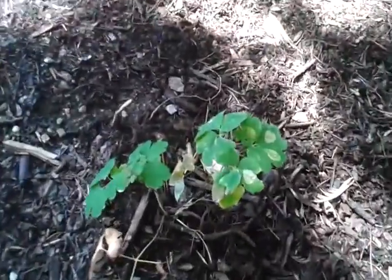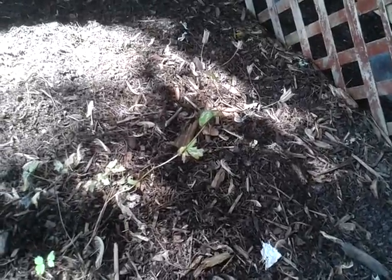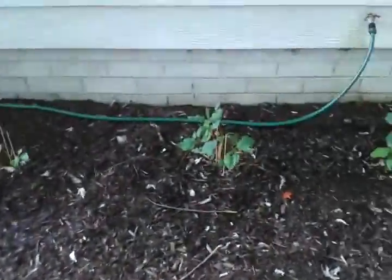We got columbine here, native columbine. I should say that's Michigan native also. Native columbine, it blooms early. It's a host for the columbine moth, I think, and it will seed itself around, and the hummingbirds like it, supposedly. There's the New Jersey tea.